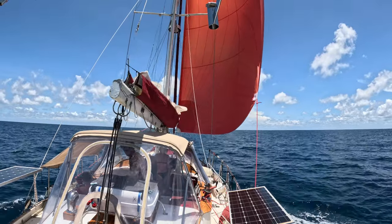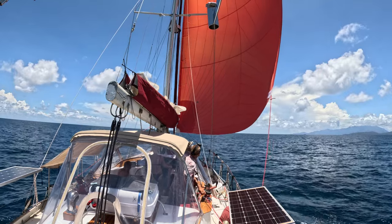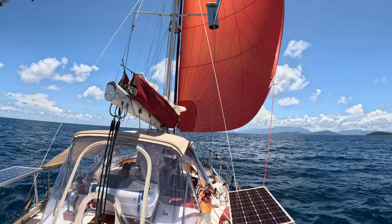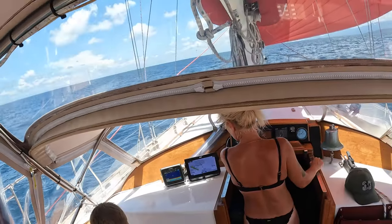What we're doing here is flying the code zero upwind, or at least with the wind just forward of the beam. Now that we're going to be running more or less dead downwind, we can add our 130% Genoa to the sail plan. Yeah, that's a good angle for the Genoa as well.